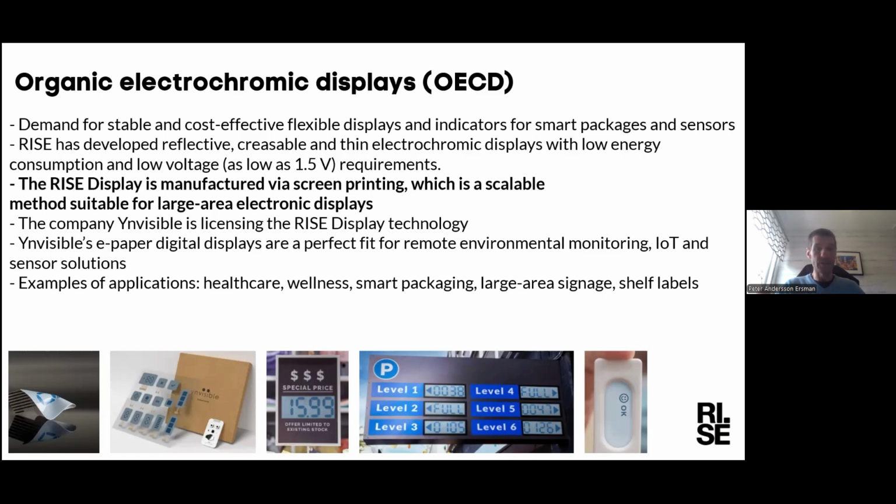Of course you can use other techniques too, but the advantage we see with screen printing is that it's really a scalable method, which is suitable for large area electronic components, for example, displays. And this is also what Invisible is using for the manufacturing of their displays. They are licensing our RISE display technology, and they are currently running the roll-to-roll production in Linköping, 30 minutes from our lab in Sweden.